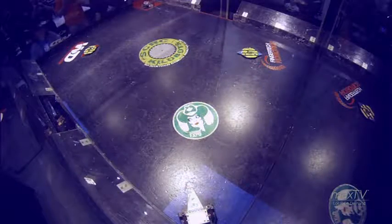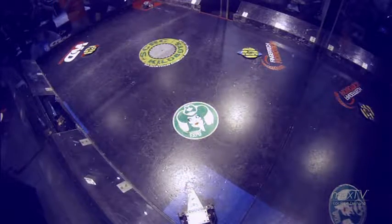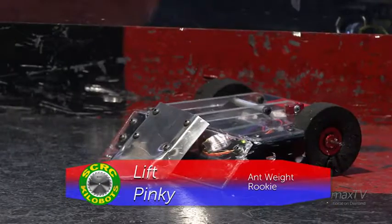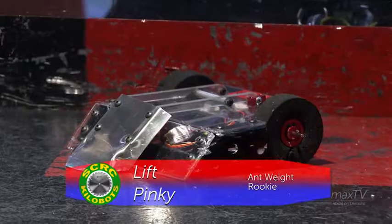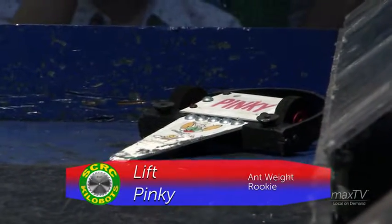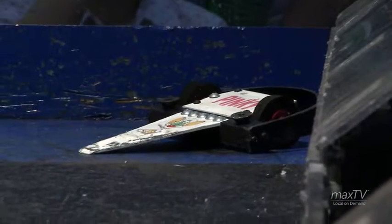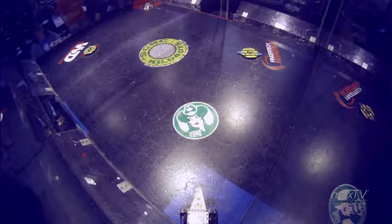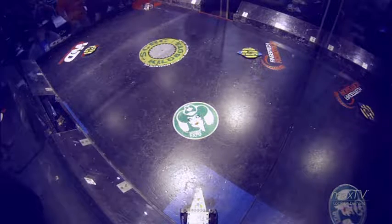And here we are back in the athlete rookie class for Kilobots 34 Canadian National Championships. Over in the red corner, we have Derek driving Lift, the Viper kit with a lifting arm on top. And in the blue corner, Kayla is driving Pinky, a custom design that's part of a larger 3-pound multi-bot, this one the 1-pound portion of it. Drivers are ready, judges are ready, we're going to get started in 3, 2, 1, fight!